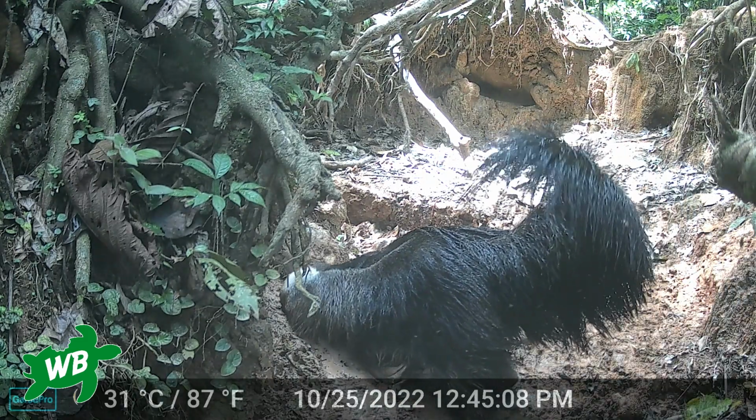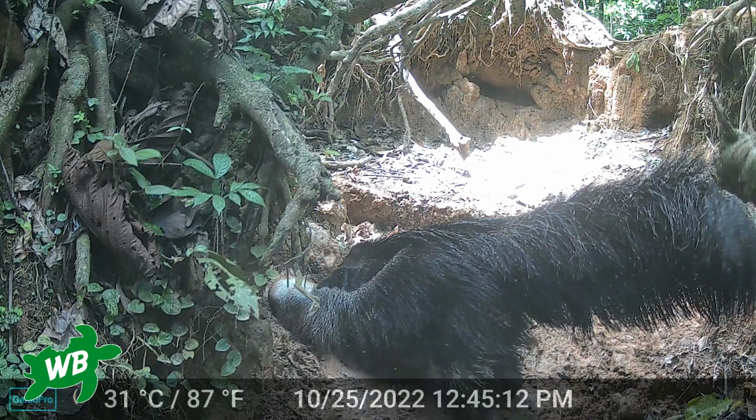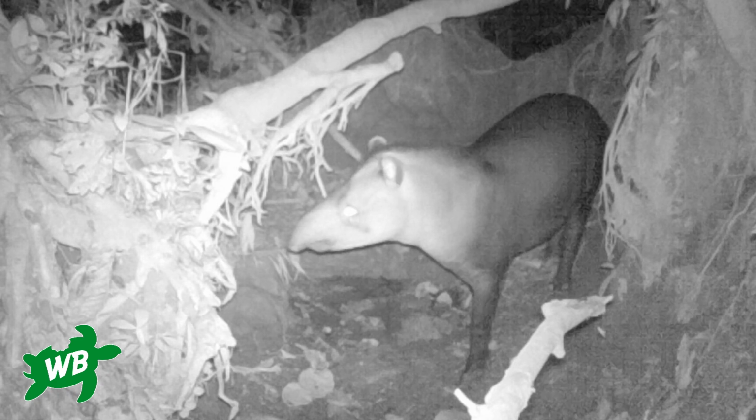So if we protect the forest and its clay licks, we protect the lifestyles and well-being of these animals, and in turn, we maintain a balance of our forests that these animals bring.